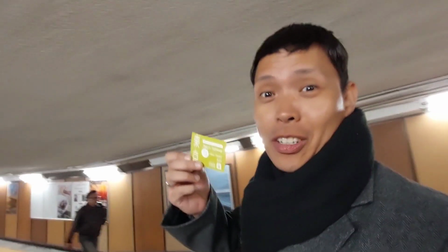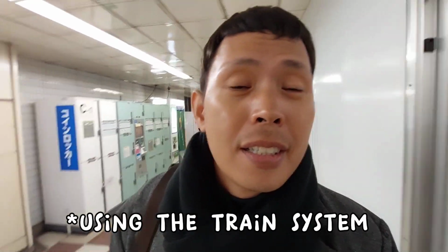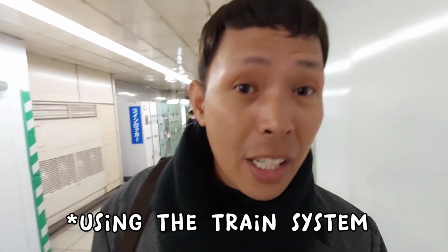We are maximizing our all-you-can-ride subway pass. Guys, I cannot stress this enough. When you're doing DIY like we are, it involves a lot of walking and no exaggerations. The most walks we had, or the steps we had, was when we went to Shibuya. We clocked in at over 20,000 steps that day, just to give you an idea.